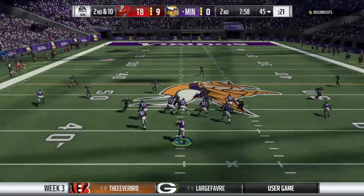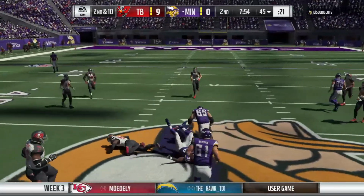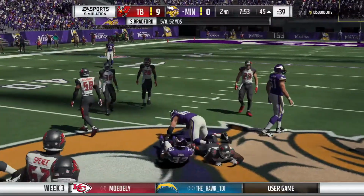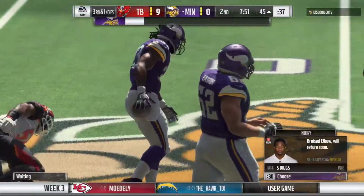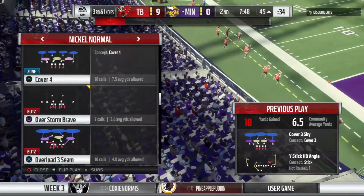That'll be a holding penalty. So all you're trying to do is make some type of a play on him, make some type of contact to try and get his arms out of the sky. And he is going to be knocked flat on his back. Oh, a big hit right at the 45.